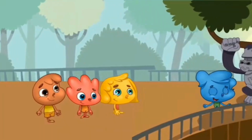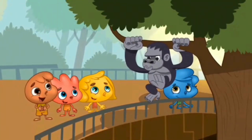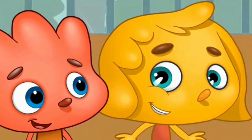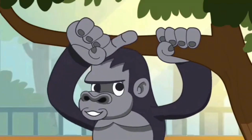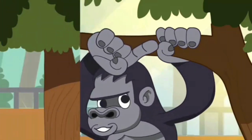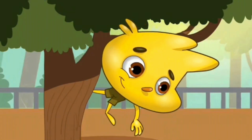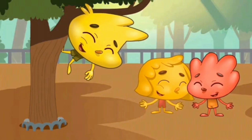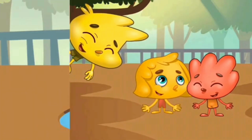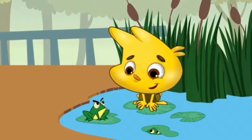It's morning. Everyone is at the reserve. Where's Gus? Gus is in the tree. What am I? An orangutan! Gus is in the pond. There's a frog in the pond, too.